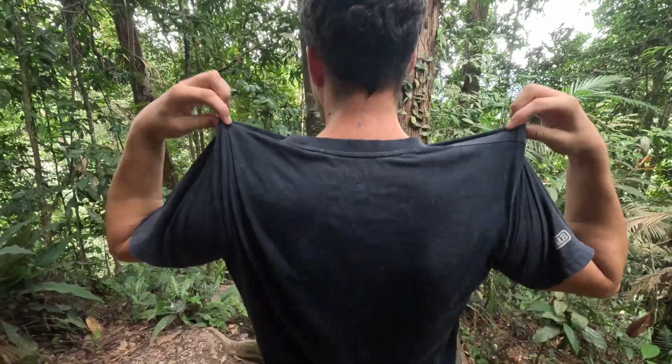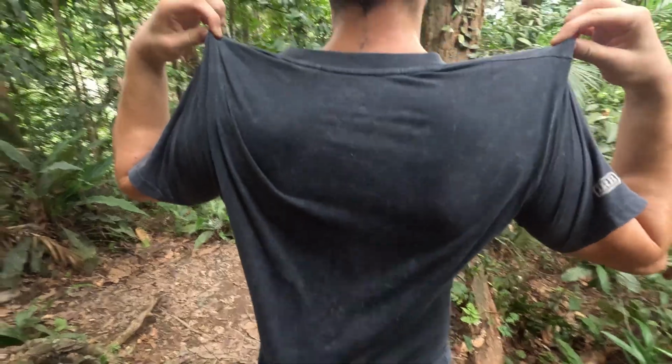You can see just how hot it gets in the jungle. It's only been like an hour. Yeah, so today we have, what did you say, 4 to 5 hours? Yeah. We've done an hour maybe? Probably. Hopefully 3 hours left to go. Hopefully. But we need to stop as well when we see orangutans.